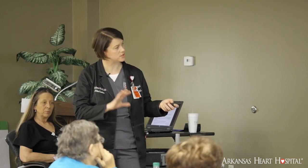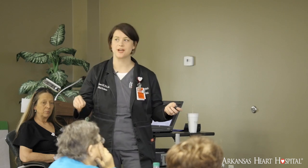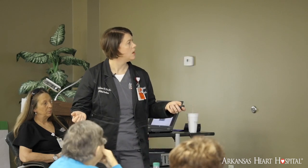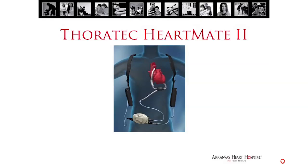There are several criteria, but the criteria are not nearly as stringent as with a transplant. You can certainly be over 70 and get a left ventricular assist device. You might have heard Dick Cheney had an external left ventricular assist device, and he's probably our biggest celebrity that's ever had one. But that's what it looks like. The company that makes it is called THORATEC.